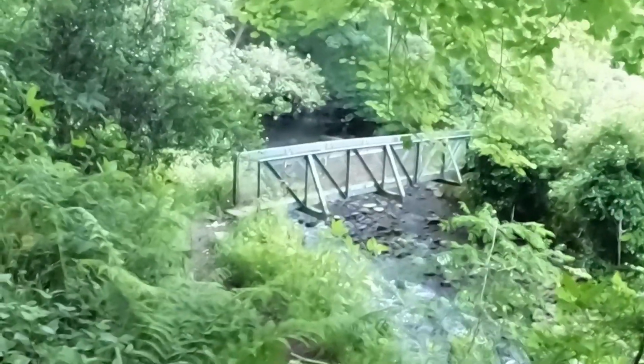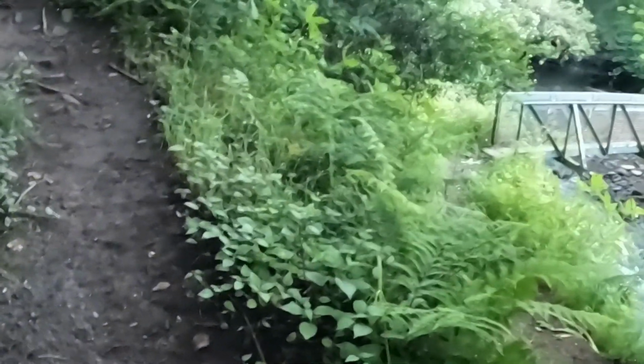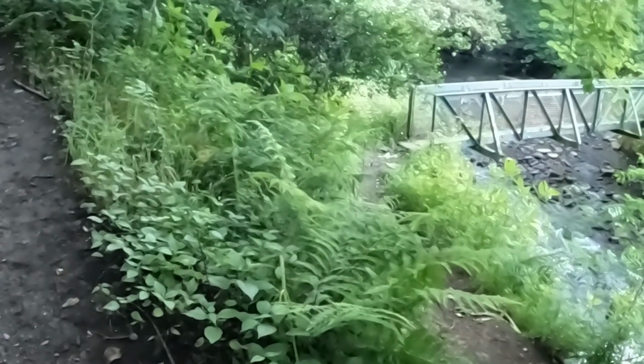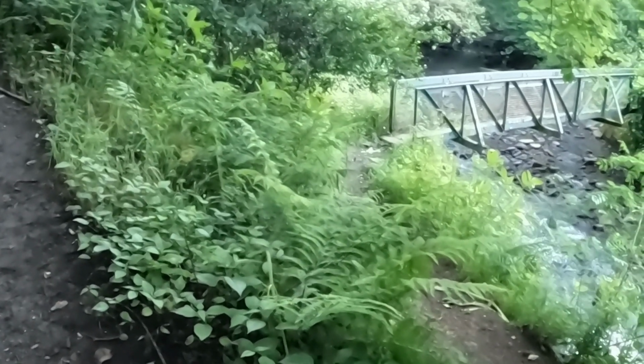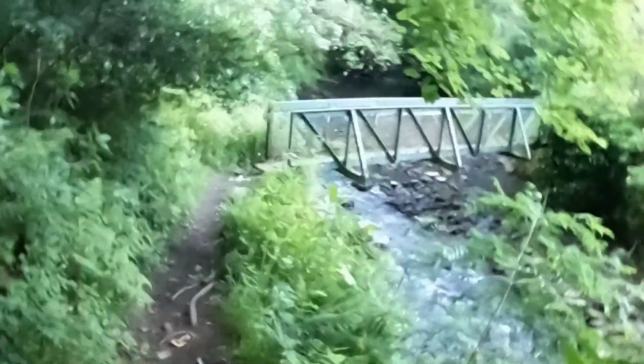There's a bridge there. Do we go up or do we go down? Well, that bridge is going away, isn't it? Or does it? I don't know, because the water's going round. Right, okay. So is that leading to it? We'll go that way. Be careful, mate. Not too bad, it's not too slippy, to be honest.